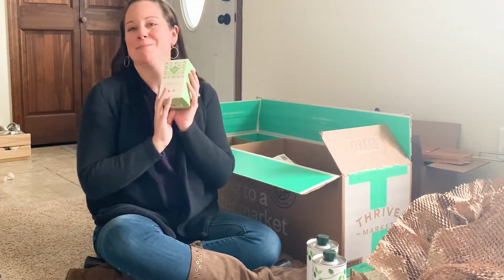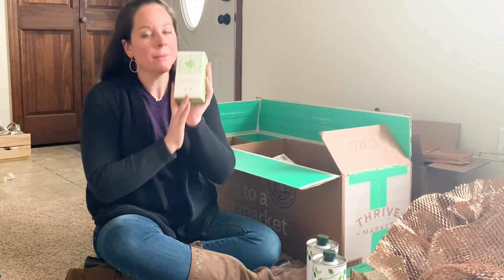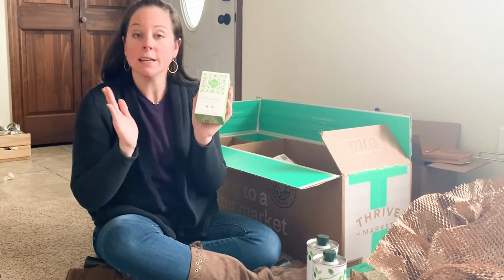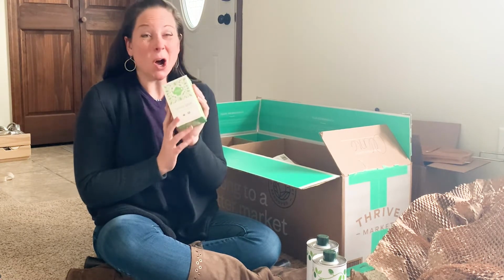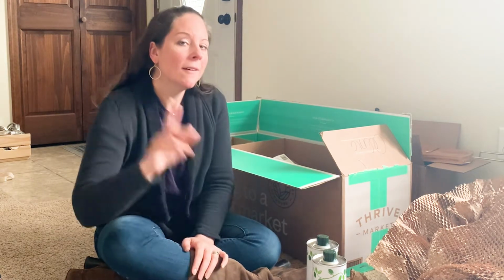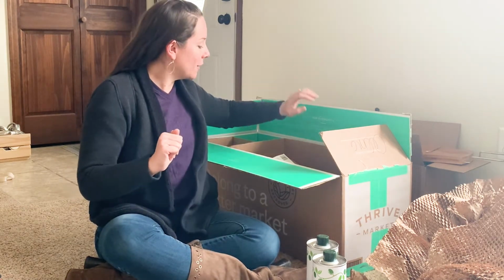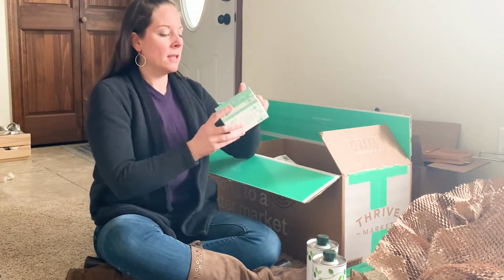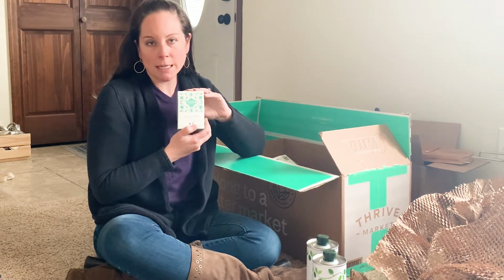All right, moving on. Sencha green tea. The Sencha green's fantastic. You can add honey if you want. It is great with honey, but it's also good without it. Although honey has some great health benefits, so add your honey to your green tea if you like it that way. But the Sencha's not bitter at all. It's a lovely one.